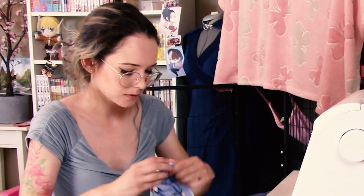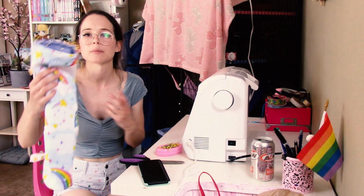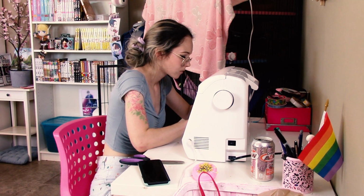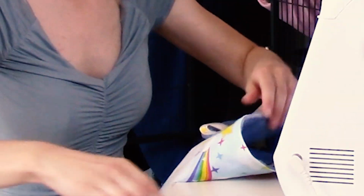Now, a better person, a more experienced person, a kind of person that cared more, would iron it at this point, but I don't want to. Look at how many pins there are in this. That makes up for my lack of pinning earlier. At least that's how I see it. Beautiful.